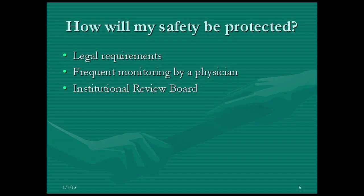How will my safety be protected? Clinical trials are very closely controlled and have built-in safeguards. By law, investigators have to follow very specific procedures, and there are patient protections in place. All patient data is kept secure, and only research coordinators and physicians have access to the patient name.